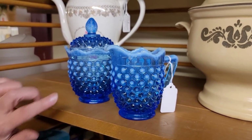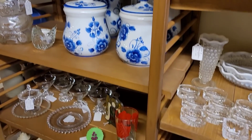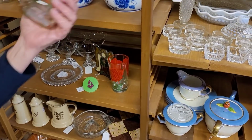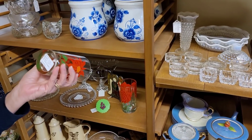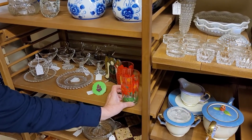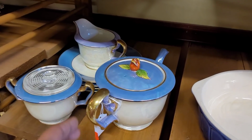Cindy's admiring the opalescence to it. They're a stunning little piece. It just really wasn't at the price point where Cindy was comfortable getting those for her Etsy store. Again, that will be linked down below. And she is reminiscing about the poinsettia glasses. They're absolutely charming. Great for a little splash of color for the holidays.